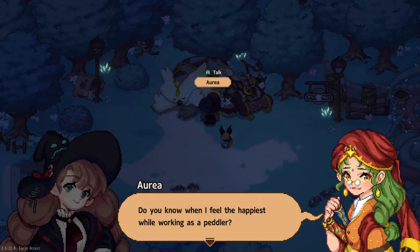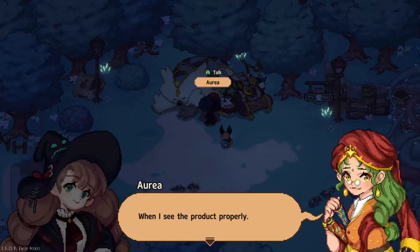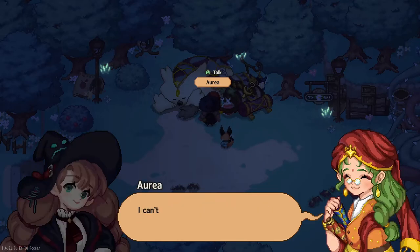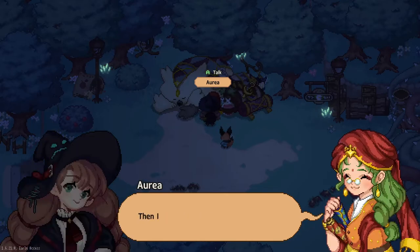Do you know when I feel happiest while working as a peddler? I'm assuming it's when it's profitable. When I see the product properly. I feel best when I find something precious among the things laid out randomly at the country market. Then, isn't it a big gain? You can buy it cheap and sell it. I can't do that. A good product must be bought at a good price. But the other person didn't know. But I knew. What if you're wrong? Then I have only my poor eyes to blame.